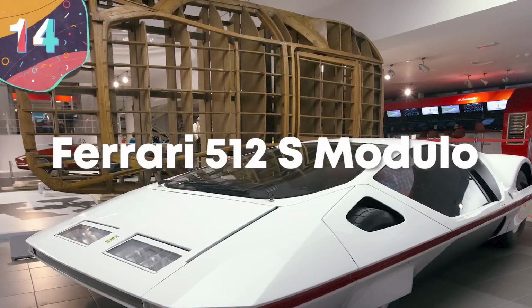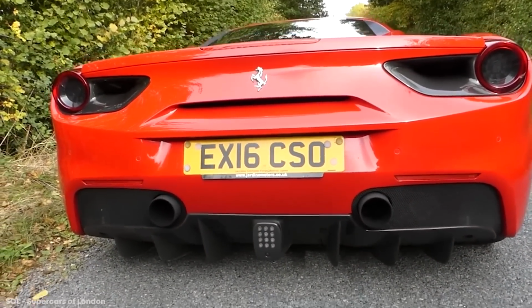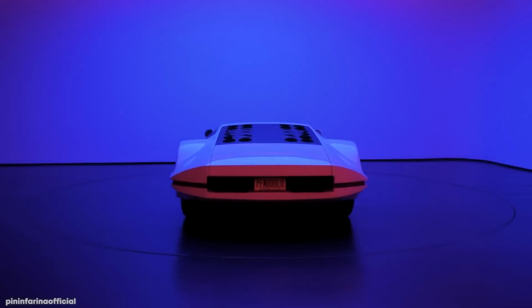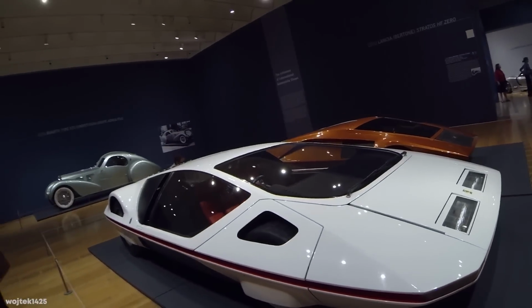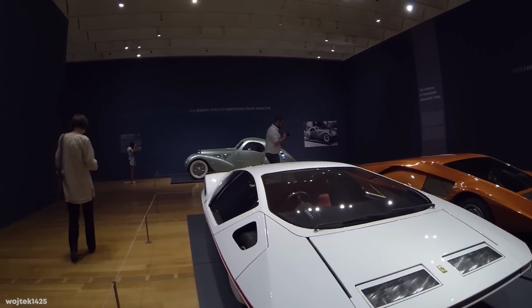Number 14. Ferrari 512 S Modulo. Whenever you see a Ferrari driving past you, you can usually tell from quite a distance that it was built by the legendary Italian manufacturer. But there's one concept that was produced by Paolo Martin from Pininfarina to display at the 1970 Geneva Motor Show that possibly gave a glimpse of what to expect in the future.